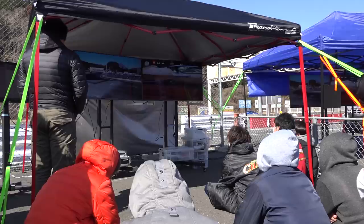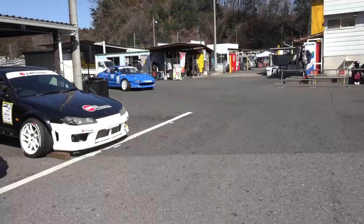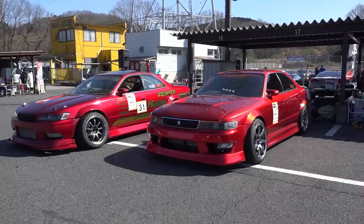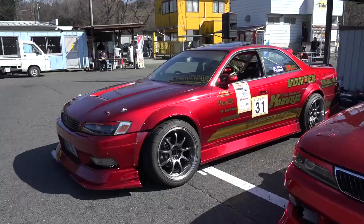Alright, so they're doing final qualifying now, so this might be a good chance to walk around the pits and see what kind of level regional cars are in. This event here at Nikko is the first round of the season, and the next round is going to be held at Mabara Twin Circuit. And when you think of Mabara, you definitely think of these guys, Team Shame and their red JZXs. So I'll be coming up against them for sure.